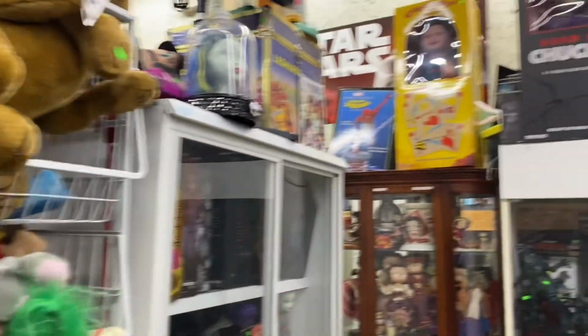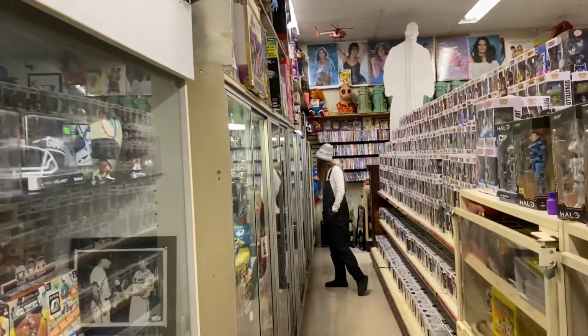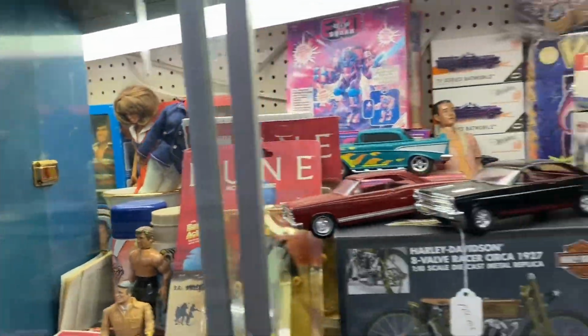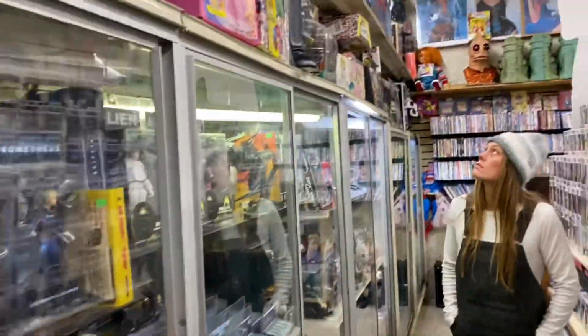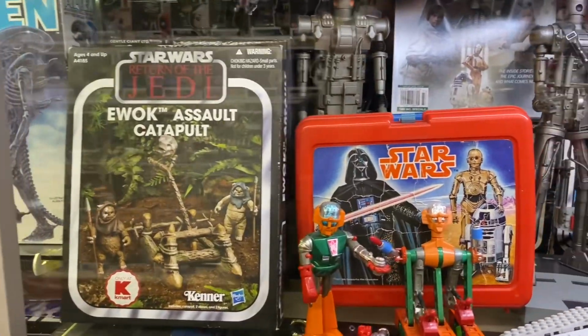Okay, so I am looking for Godzilla! I'm looking for Emily. Okay, she's all the way down here. My guess, she's probably where all the Star Wars stuff is. So let's go. Oh, there she goes, nodding her head.